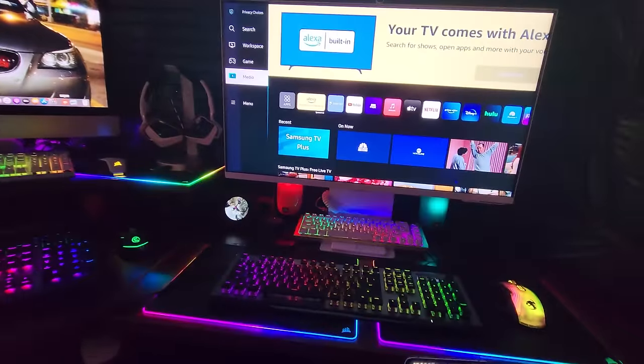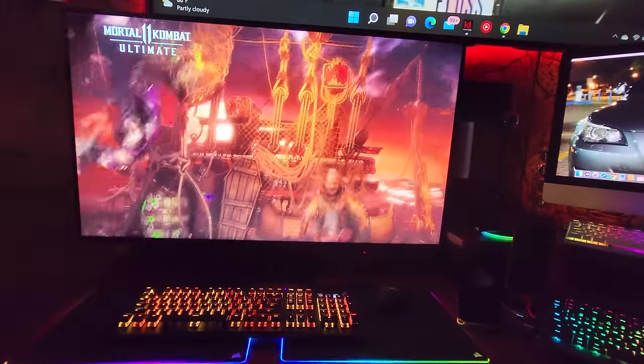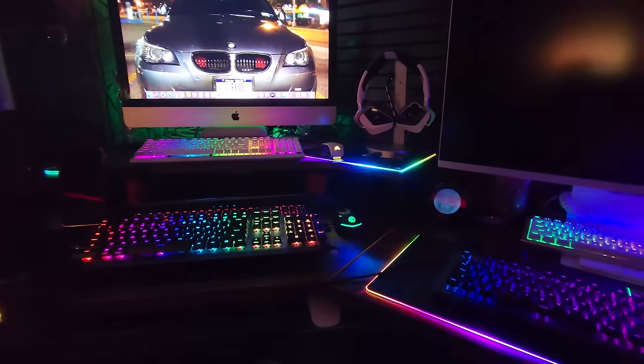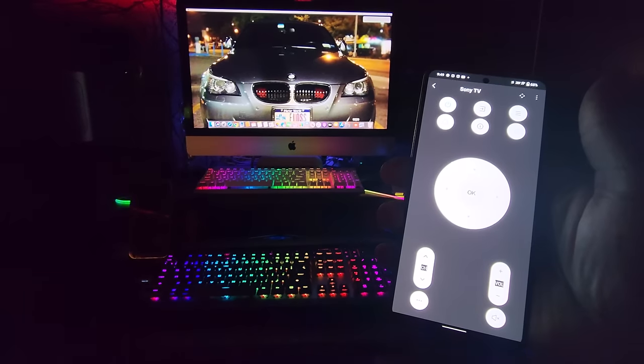Okay, so let's start off with the Samsung TVs. Just like that. Another one. Just like that. Now we'll switch over to the LG TV. Press the button. Just like that. And now let's switch over to the Sony TV. Press the button. Just like that. The IR blaster is so clutch for me. This is a major go.